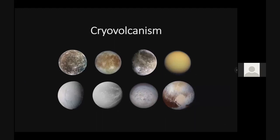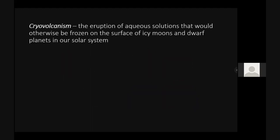But there's also cryovolcanism, which is similar in some sense to traditional volcanism. And it has occurred on some of the icy moons and dwarf planets in our solar system. These include places such as Triton, Enceladus, Pluto, and Europa, just to name a few. So cryovolcanism is the eruption of aqueous solutions that would otherwise be frozen on the surface of the icy moons or dwarf planets in our solar system.